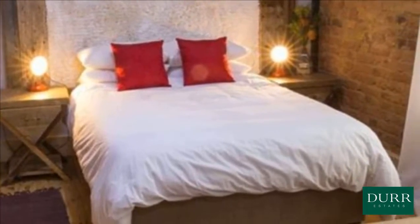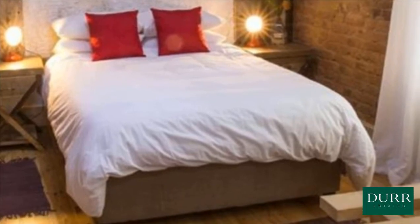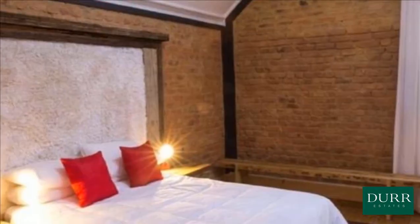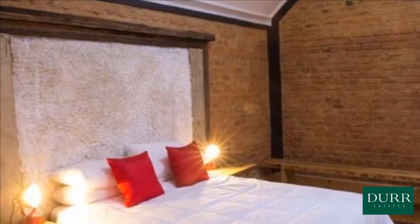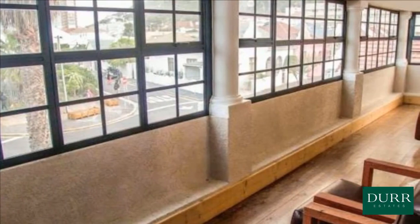The price includes all contents and equipment. This is an opportunity of a lifetime for anyone wishing to own one of Cape Town's beautiful old buildings, which has so much to offer the buyer and is situated in a highly sought after area.